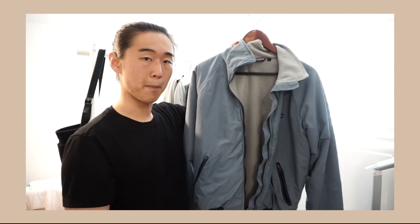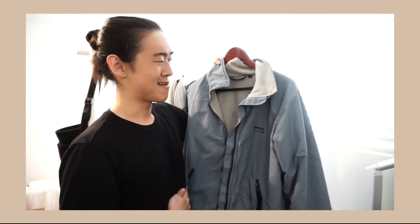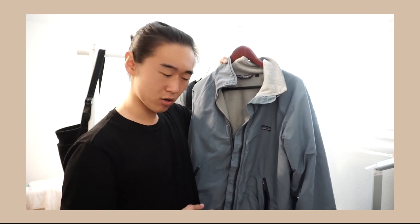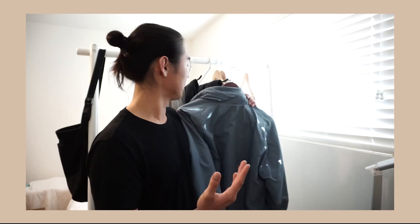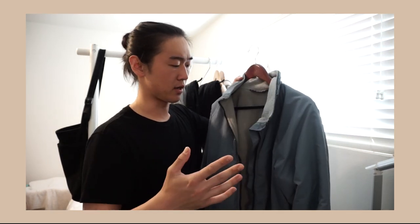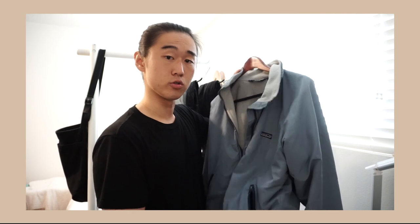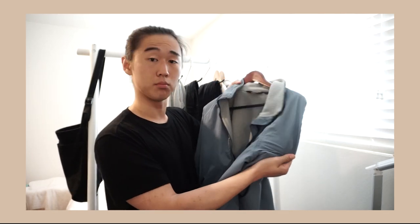Next up is something that I've talked about already before, my Patagonia bomber jacket. For this one, I picked it up on Grailed for like $40, $50. And this essentially has been my go-to jacket for the past 4 months or so. Early mornings, late nights, this is what you'll usually see me in. I really do like the almost powder blue, washed out blue.